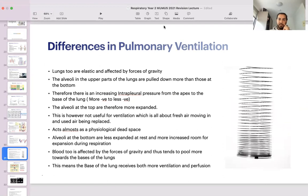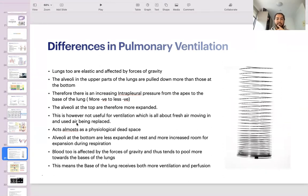Now, I'm just trying to explain pulmonary ventilation. The lungs are elastic and they're affected by the force of gravity, like a slinky, like you have it pulled down like that slightly. So the upper parts of the lung are always pulled down more. So the alveoli are always slightly more open, but there's just air there. Whereas the ones at the bottom are less inflated, you can say.